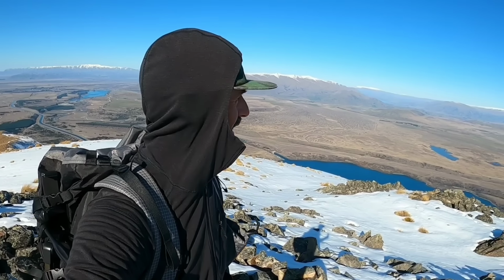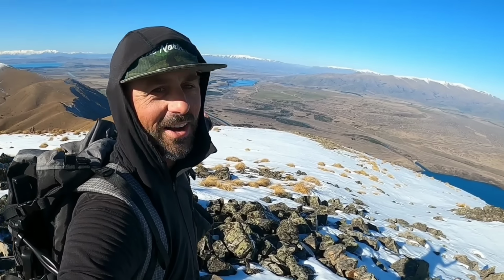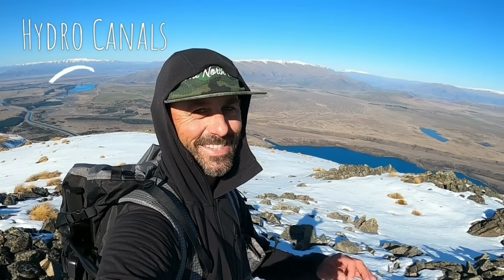Country down there, a very dry place to dairy farm, and an amazing place for our hydro canals and the land of huge fish. So that was a cool hike, and now when I look up at that mountain I can remember what it looks like. You can see it from the top. Success.